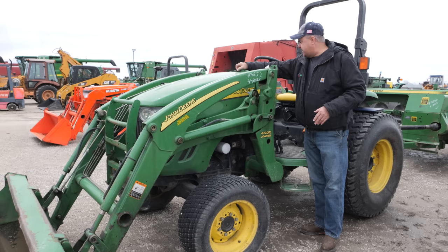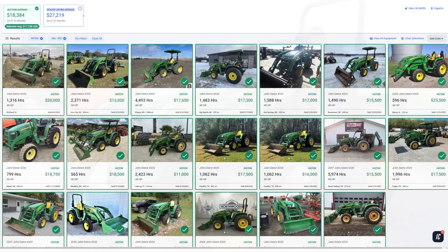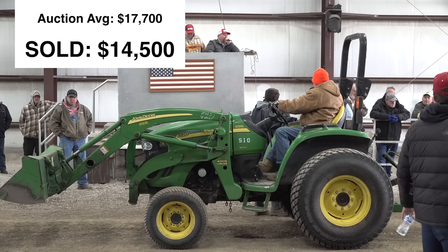I do see this plastic piece here broken. The front bucket is in not very good shape. I can't tell too much about the steering. Let's see how it sounds. Had some bad audio here, I'm sorry, but it sold for $14,500. Not a bad deal, but not a screaming buy either.